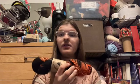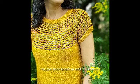And this is going to be my contrast color for the Yellow Brick Rodeo tee, and I forget the name of the designer, but my plan is to purchase my main color at Shepherd's Harvest. So that'll be my purchase for Shepherd's Harvest, and then what I wear next year at Shepherd's Harvest. But I just couldn't resist this colorway. It's so beautiful. I had to have it.